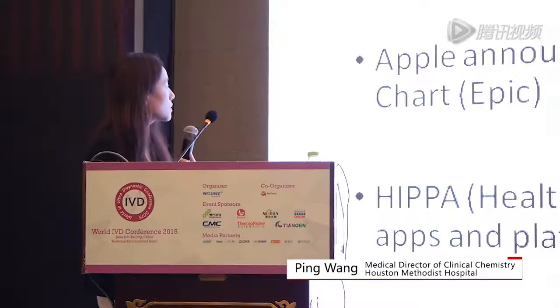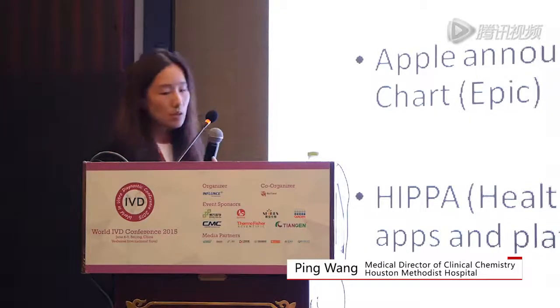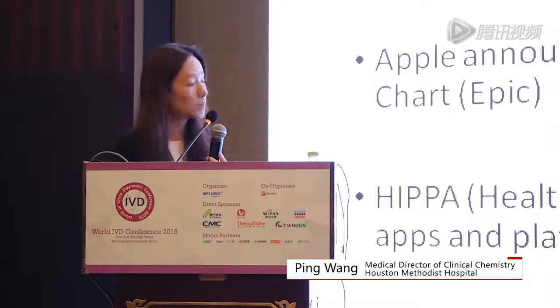This ensures that all these apps have to be compliant with HIPAA, which is the Health Insurance Portability and Accountability Act, the law in the United States to govern patient privacy. So as I mentioned before, we have apps and platforms available that are compliant with HIPAA, so data connectivity is really not a big issue here.